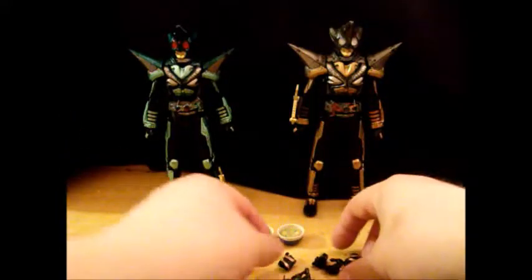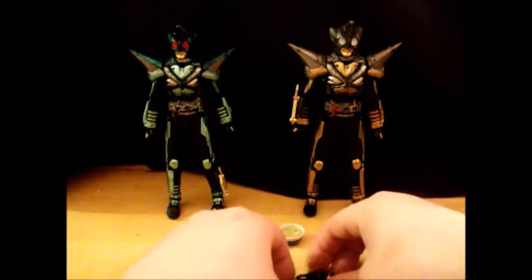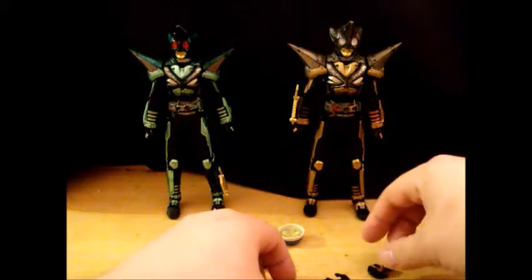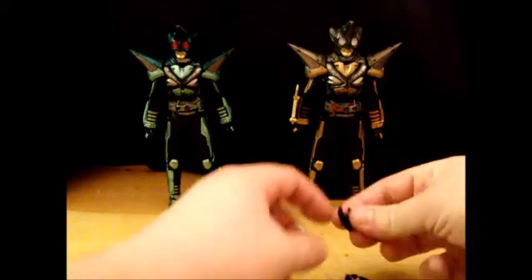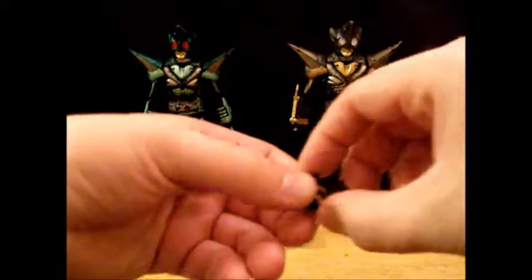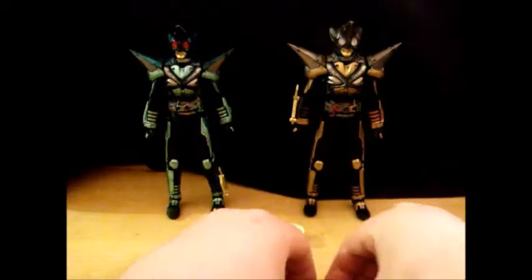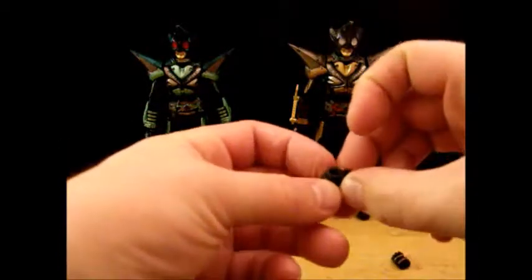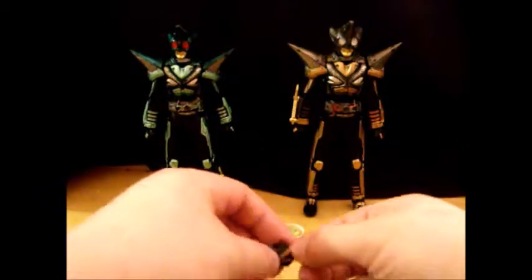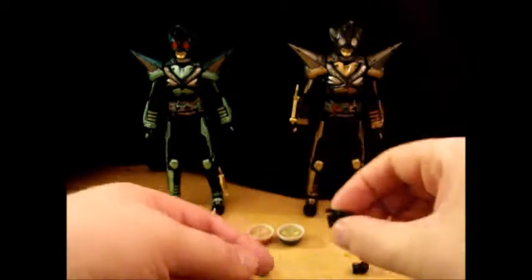And I decided to bring out Punch Hopper's hands. He comes with 2 sets of hands. 2 splayed open karate chop hands. A closed hand for holding things, even though he doesn't hold anything, and a more expressive open hand.